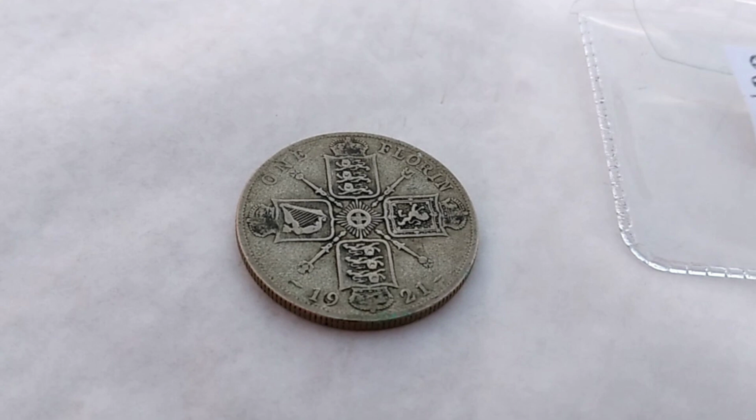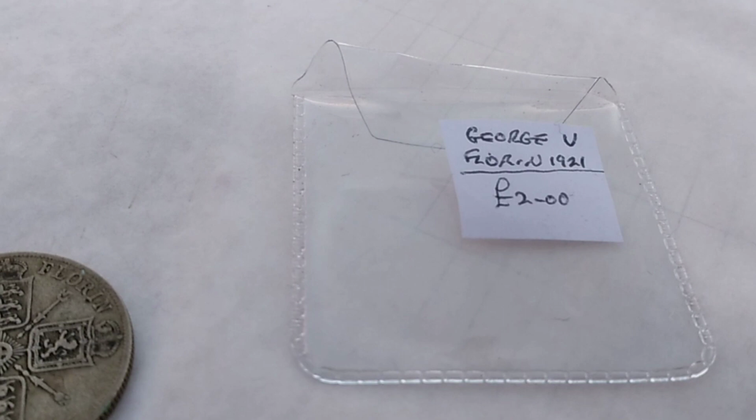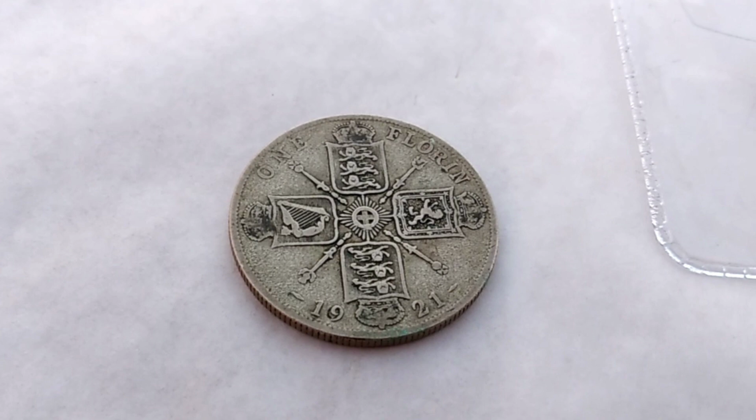So you've just looked at my antiques. Now I'm going to show you the coins that I bought. So, as you can see, I bought a 1921 florin for £2, although the price of the silver within the coin is £4.06. Therefore, this coin was actually below the value of silver, so a good bargain in my eyes.